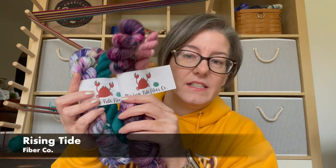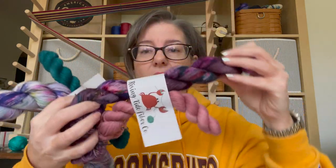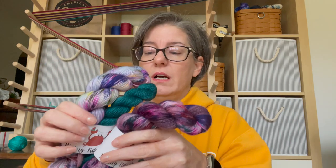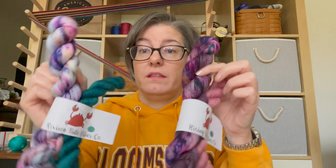Where do we want to start? So first up, Rising Tide Fiber Company. So Melissa is, I'll call her, semi-local to me. She's in Maryland, I'm in PA. That's local for me. But these are her half skein sets, which I love. They're 50 grams with a 20 gram mini. Perfect for shorty socks if you like making those. Could probably get a full pair out of a set, right? Because, you know, you use 250s, makes 100. So if you wanted to do a little scrappiness, these would be great for that too.